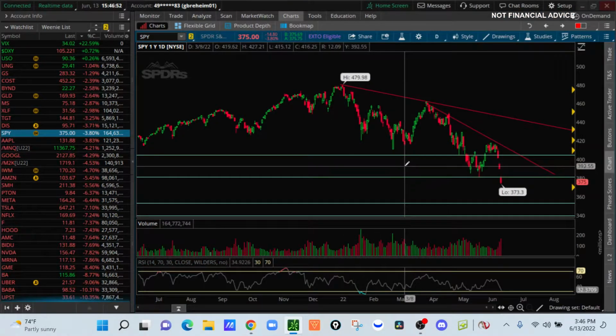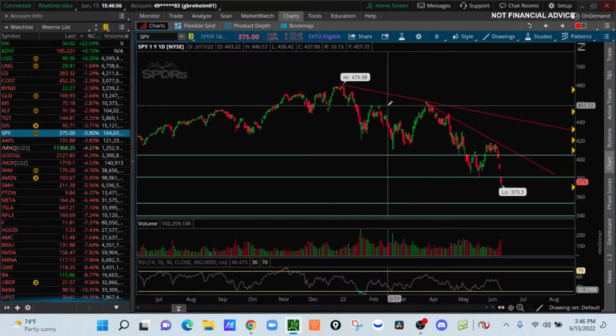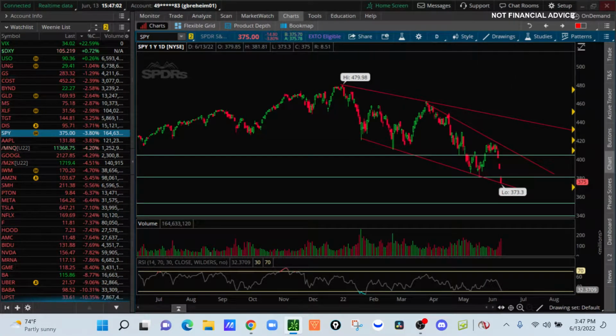But first up we got is the SPY, and the SPY is really accelerating its trend to the downside. Notice how we have lower highs and lower lows, and the lower lows are starting to crater towards the downside. So if SPY is really selling off even further, we could have a liquidation break to the downside. So as it goes right now, as long as the SPY is above 370 but beneath 380, a lot of chop is likely going to occur.